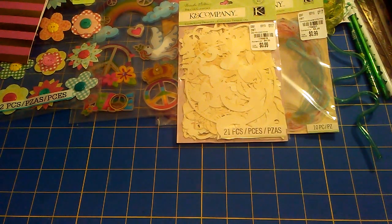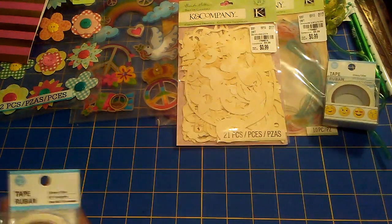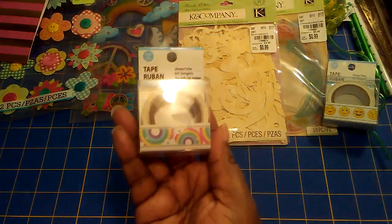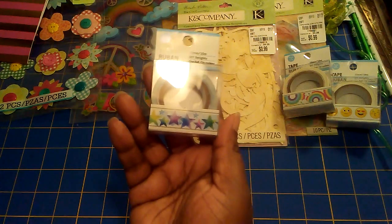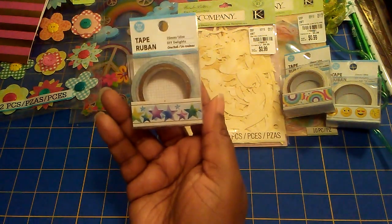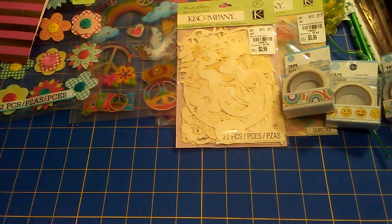Ooh, look, guys, some more washi. Has a happy face. These with the little rainbow. That's cute. And then these with the stars. And again, washi tape that I do not have already. Let me see another little gold coin piece.